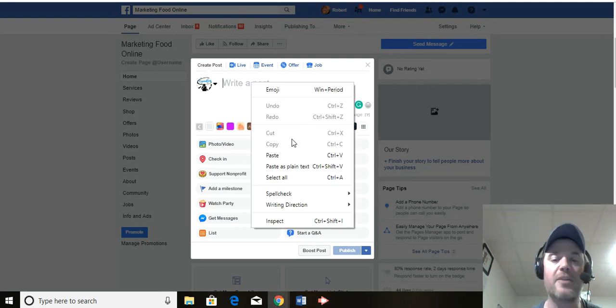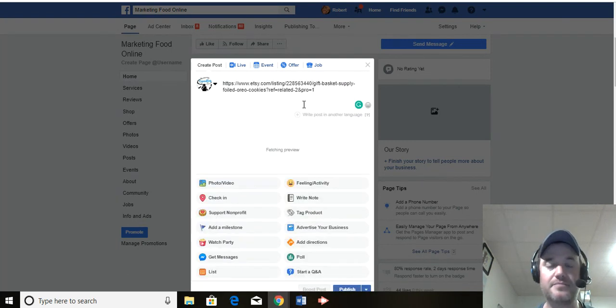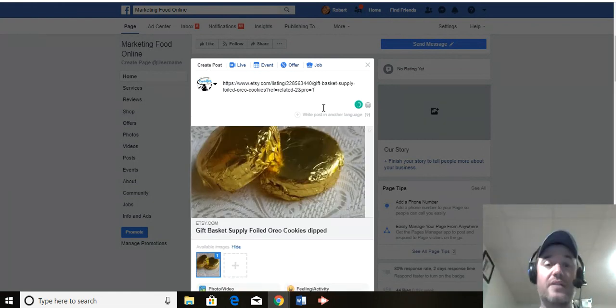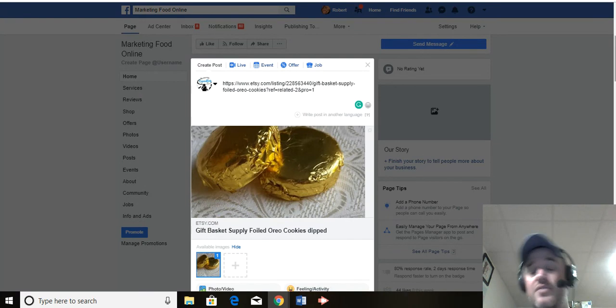So here we go. I have gone ahead and copied and pasted. I'm going to paste it right now. This is an example, okay, guys? I'm going to give you an example of a product from our Etsy store. It's chocolate Oreos that we cover with gold foil. These are gift basket supplies, wedding favors, and so on. We do a tremendous amount of chocolate pretzels, more than anything actually, chocolate pretzels and chocolate-covered Oreos.